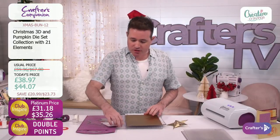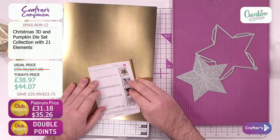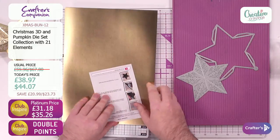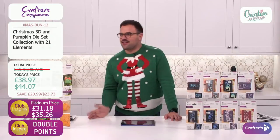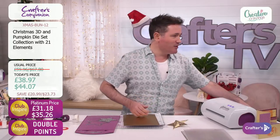So, also in the pack, you do get some instructions. If I were you, I would make sure that you do read the instructions first, because they will help you. Andrew, are you that person that never reads the instructions first and then gets it wrong and then goes back and reads the instructions and does it properly? Yeah, I'm that kind of person. Is that obvious that I'd actually had to read the instructions?